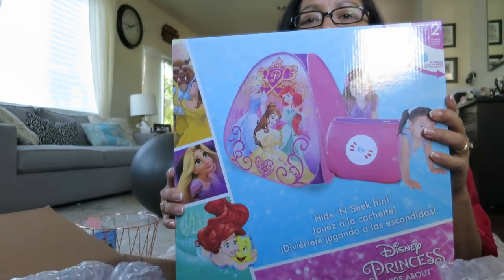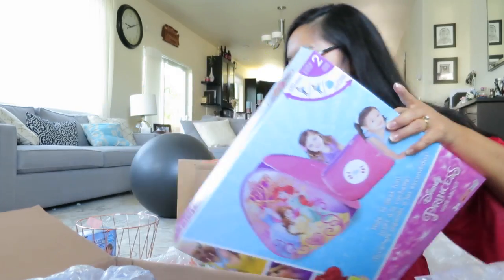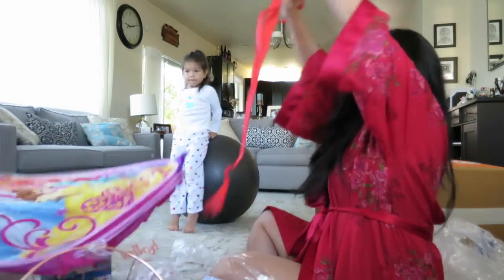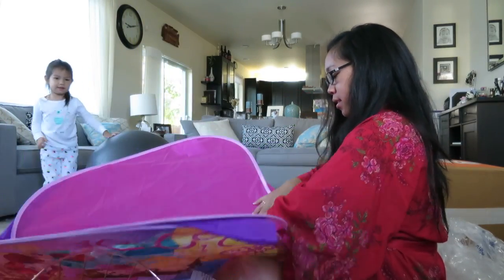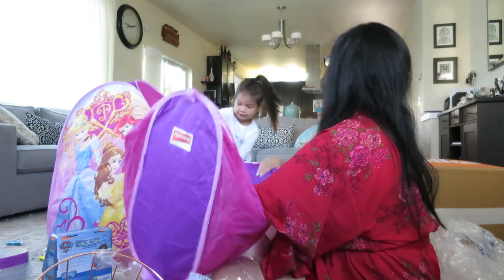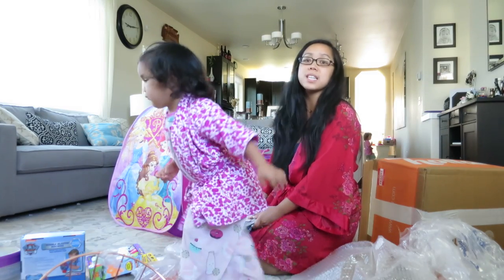Last but not least, a princess hideabout tent. Apparently, it takes 2 minutes to set up. Let's just see about that. This one is $9. Please, are you needed? Holding it down. It was ready to burst open. Jeez Louise. Yay, time. Just like that. There you go. It really just takes 2 minutes. And for 1 minute, you're just frozen in shock.